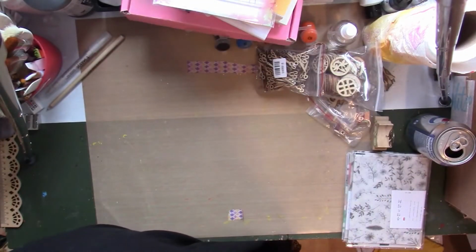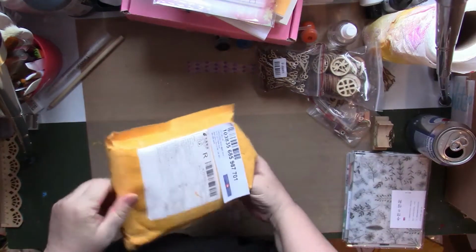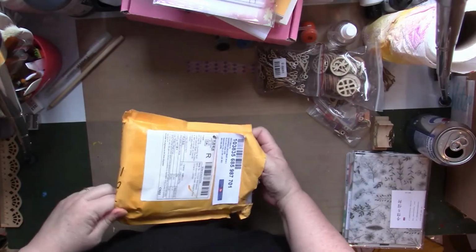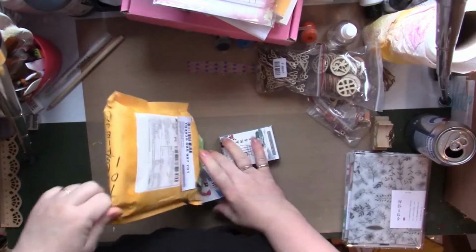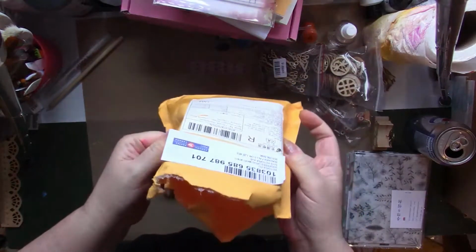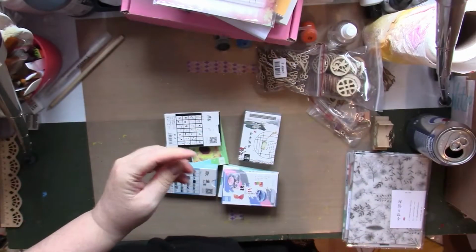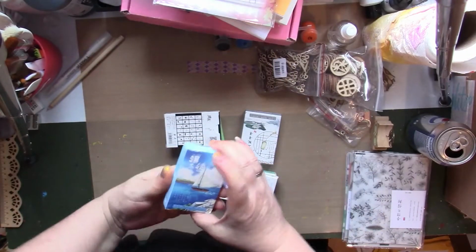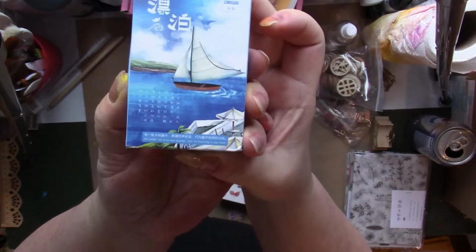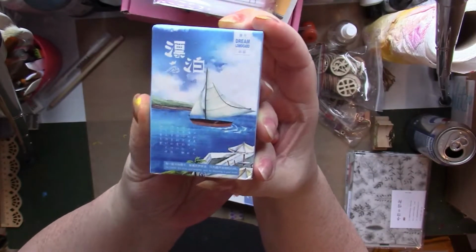Okay, next we have, now this is a big one. This was a set of Lomo cards, and I really liked them. They were already sold out of one of the patterns, so I decided to get them all. I'm pretty sure they were $1.71, and these are a different size than I have before. These are smaller than playing cards, just a bit, though.